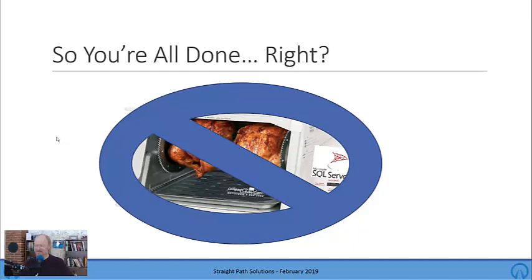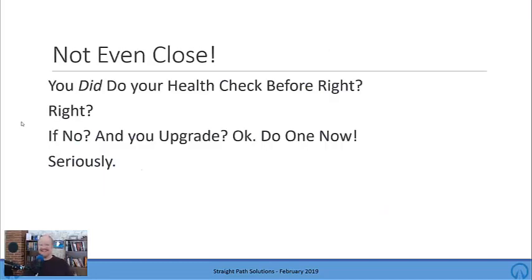But SQL Server is not set it and forget it. That's the main point of this one webinar. We're going to talk about things to keep in mind. And this almost goes back to one of the earlier webinars where I told you that you have to do a health check first. So if you were obedient and you did your health check before, you're going to be okay because you saw what was bad and you made a checklist of what you want to do new and better on the new server and you fixed it, right? Didn't you? I hope you did. I hope you're going to.